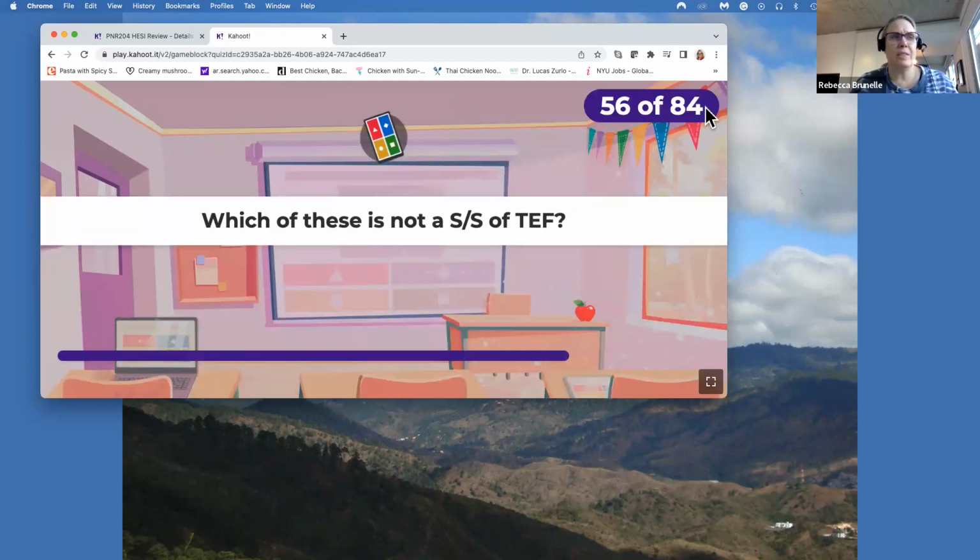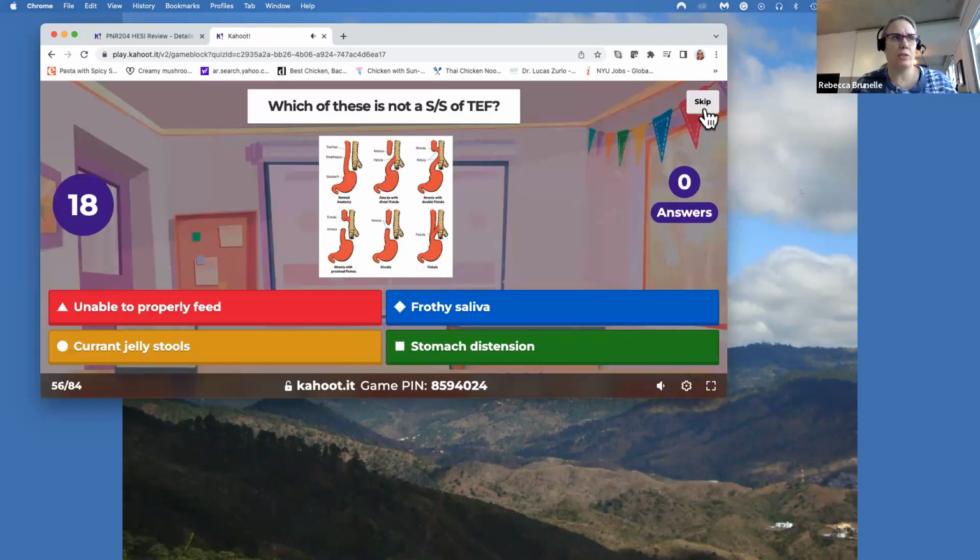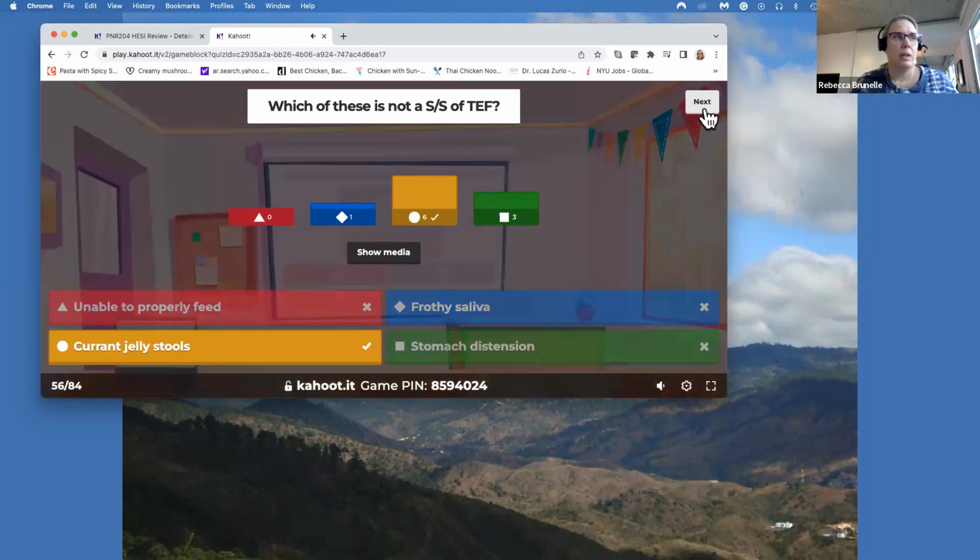Which of these is not a sign and symptom of tracheoesophageal fistula? Unable to properly feed, currant jelly stools, frothy saliva, stomach distension. So the one that is not is currant jelly stools. This is a very specific characteristic of intussusception. You don't see this with any other GI diagnosis, only associated with intussusception.